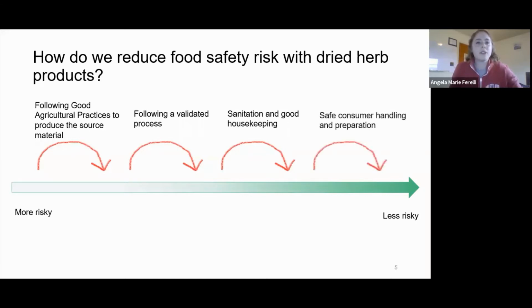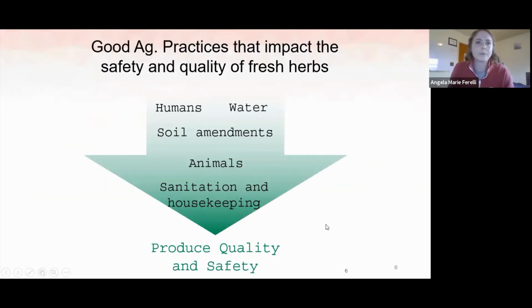And then finally, we have consumer handling. How consumers handle the product is by and large out of our hands, right? But at the end of the talk, I'll give a little bit of information about what you can put on your label to strongly suggest the best and safest way to prepare your product to result in a very low risk product. So altogether, you can see this is sort of a hurdle approach where each activity you do, the sum of those results in a low risk, high quality product. And that is our target goal.